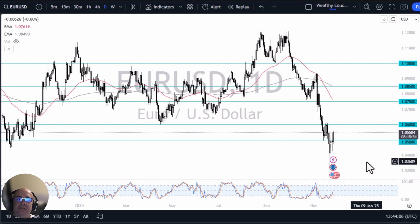I think at the 1.06 level, we'll learn a lot about this attempt at a recovery. If we can get above there, then the market truly could take off. At that point, the 1.0750 level could very well be within our sights. On the other hand, if we fail there, then it just simply means that we continue to consolidate in this general vicinity.